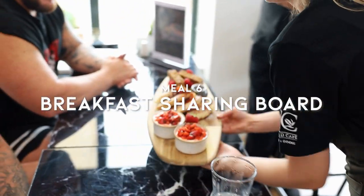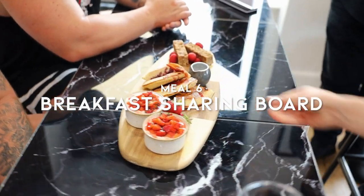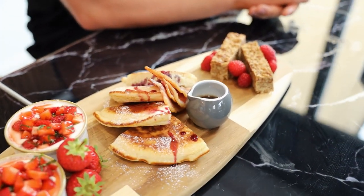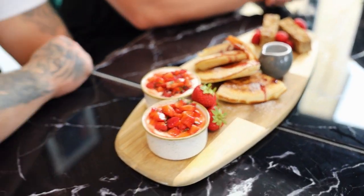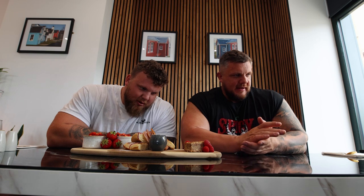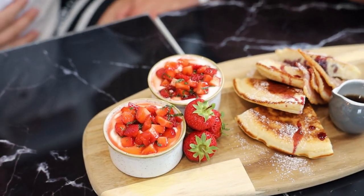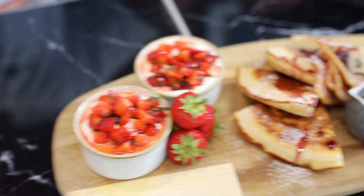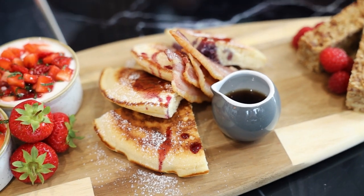Oh my god. Oh my god, so this is the Hull Head breakfast sharing board. So we have overnight oats with yogurt, strawberries included, pancakes with streaky bacon, and granola bar with raspberries.